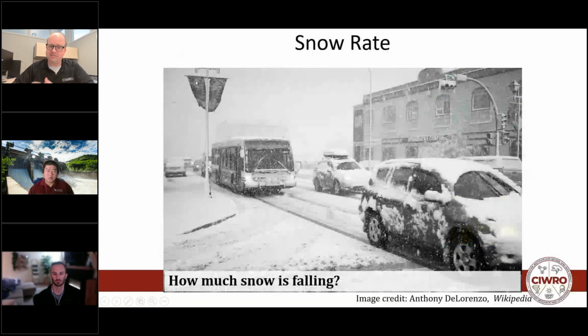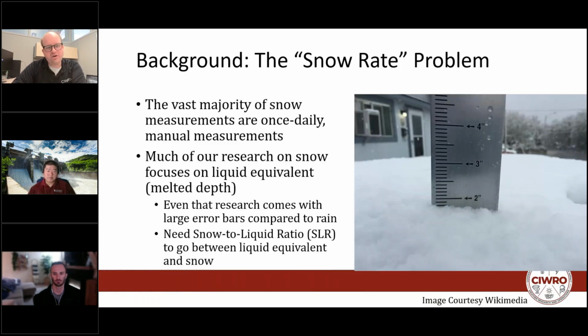Second piece of this is similar but different, is snow rate, how much snow is falling. The problem here is a little bit different than ice. The vast majority of snow measurements are once daily manual measurements. It's somebody going in their backyard, sticking a ruler in the ground and reporting how much snow is there. And that's a problem if you're wanting to do things on anything shorter than a daily time scale. On top of that, much of our research on rates with snow focuses on the liquid equivalent or melted depth. If you take the snow that fell, melt it down, how much liquid is there? That has more work that's been done on getting that answer than how much snow depth is there.